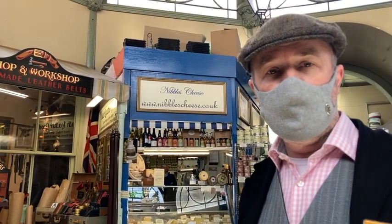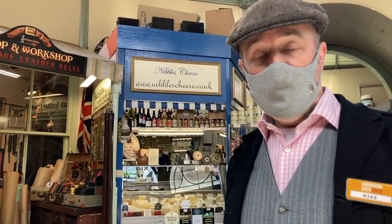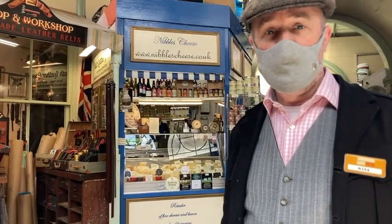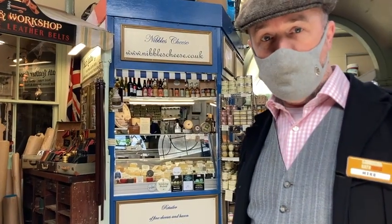And over here is Nibbles. Nibbles is the oldest cheesemonger in Bath. We actually have three cheesemongers in Bath, but these guys have been here nearly 43 years now. It's owned at the moment by Stefan. He's had it for about 17 or 18 years. He's from northern France, and he sells a lovely range of artisan cheeses, both from the UK and across Europe.